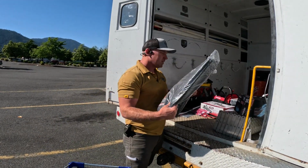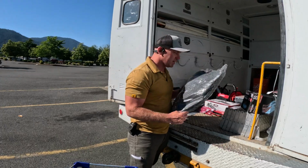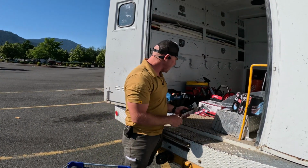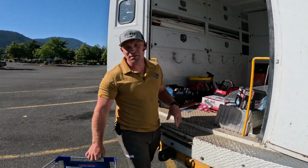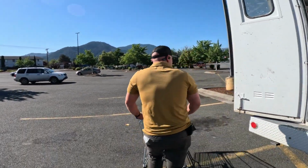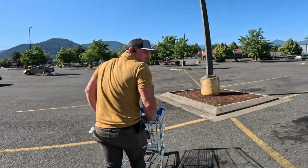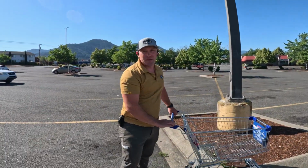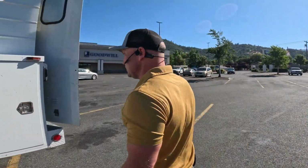Drop cloth, keep a lot of customers from calling you back by keeping their area clean. Allen wrench and another tie. I didn't even need most of this stuff, but we're here anyways, so I bought it. And I'm telling you, I've done it both ways, but you'll end up saving thousands of dollars over the course of a year. Easy.